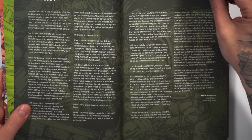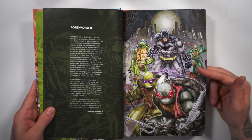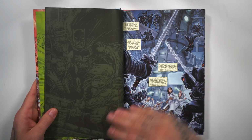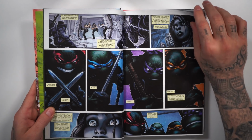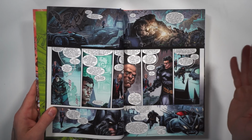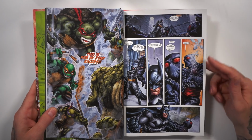You have a foreword by Kevin Eastman. Freddie E. Williams with the foreword as well. This is what the cover for issue 1 looks like. You get the Virgin cover. And then jumping into the story, I don't even remember how they crossed over. Somehow, I think the Turtles ended up in Gotham or something along those lines.